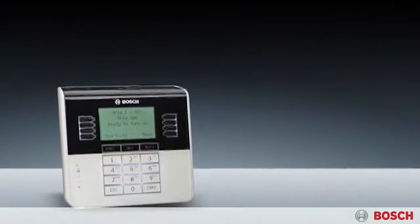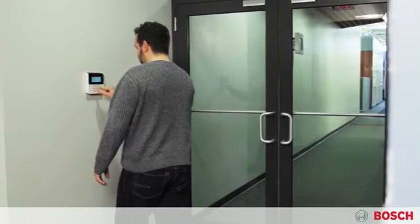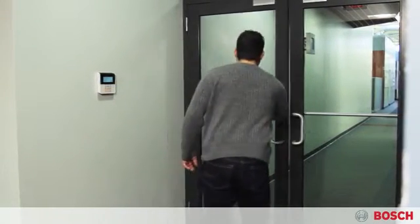Invest your future in a B-Series control panel and accessories. Keep your business or organization safe and secure.